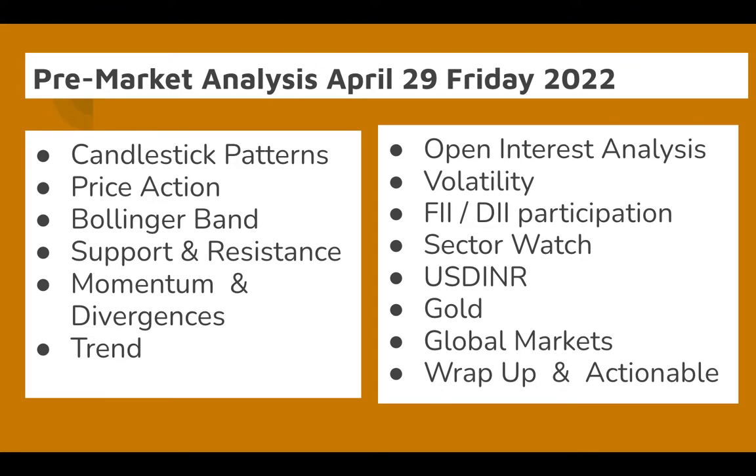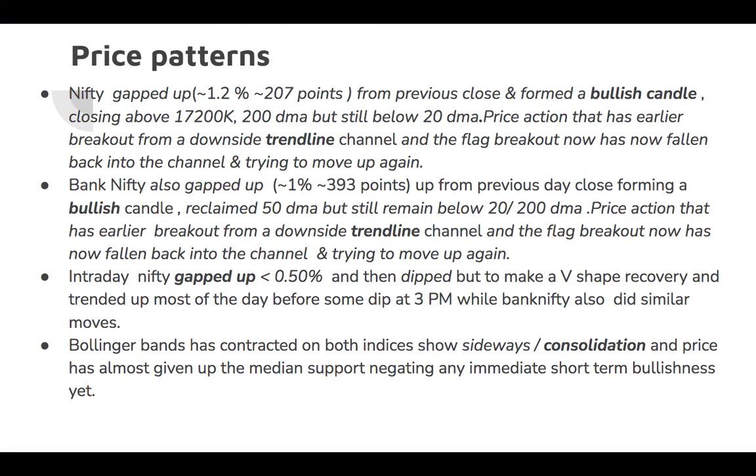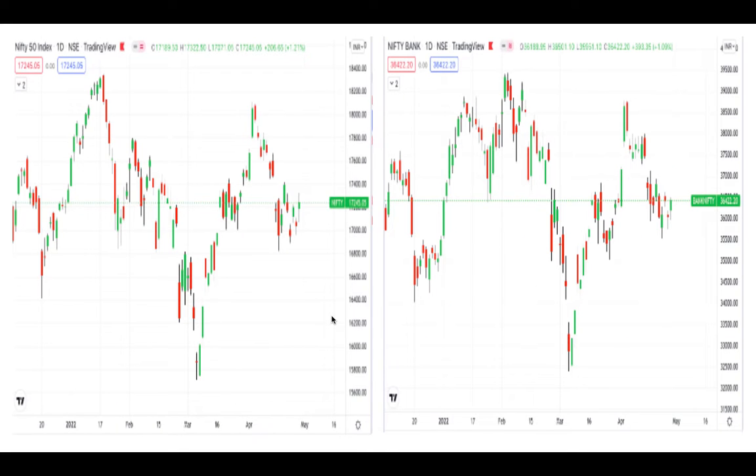A new expiry is going to start 2022 based on all these parameters that you see on the screen. We would also have some wrap-up and actionables as well, right? So let's get into and see what happened today. So here we have a green candle, right? Highly volatile. You can see the wick size on both sides.